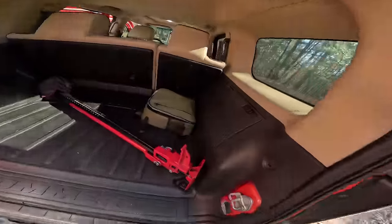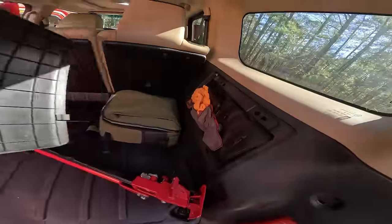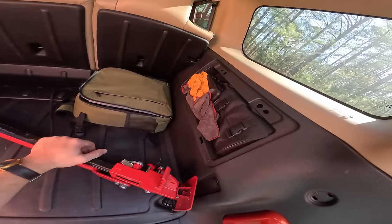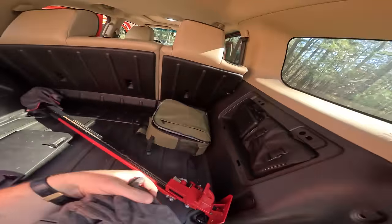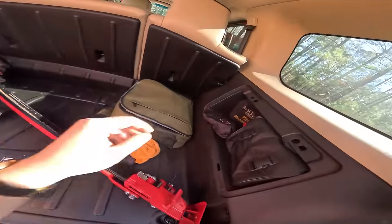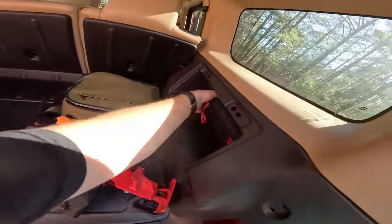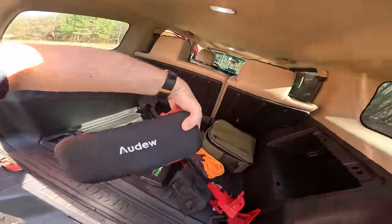Now, continuing on about storage, you actually have a small compartment right here. In this, I actually keep all of my tire inflation equipment, so I got a few extra rags to keep everything from rattling. I got some tire deflators right here, a tire plug kit, and then also my air compressor and a jump starter right here, because you never know.